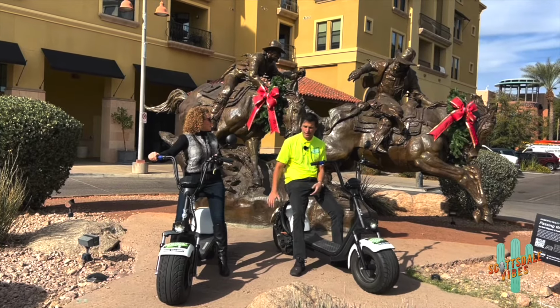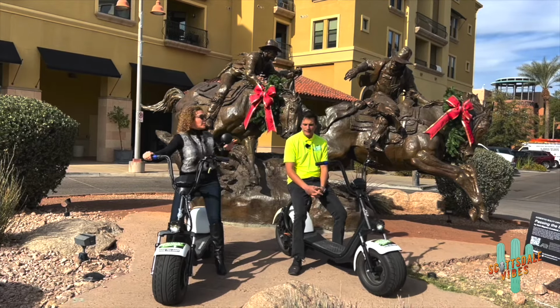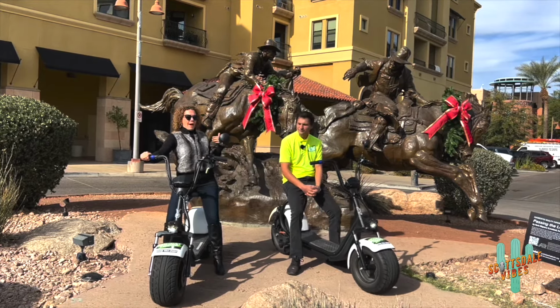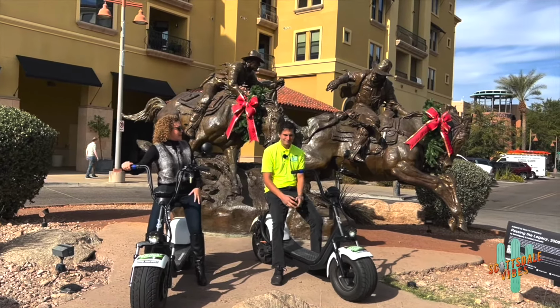Passing the Legacy right here is a $1 million public art piece. It really encompasses what Scottsdale is, the Wild West, the horses, the cowboys. It looks so great with the wreaths on there for the holiday this season.